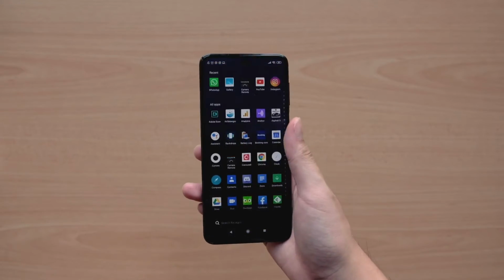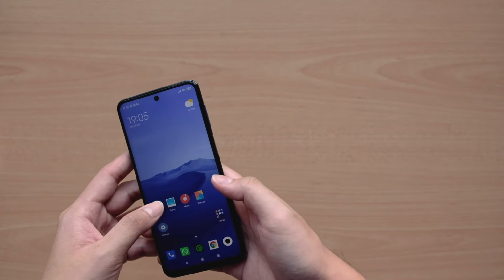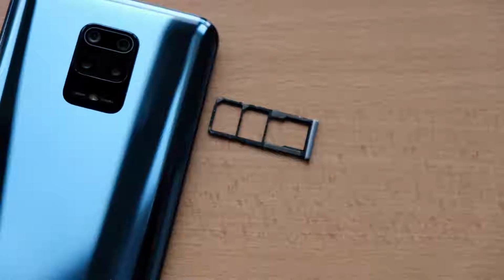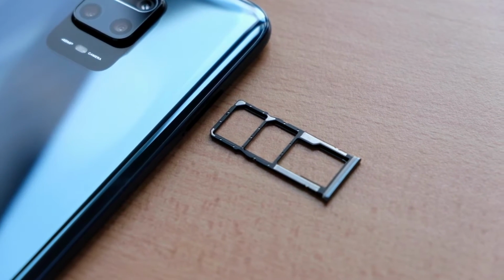64GB of storage is a pretty good place to start, but if you do need more storage, you can expand it further with a micro SD card. The nice thing about this smartphone is that it features a triple card tray, so you can put 2 SIMs and a micro SD card, which means you don't have to give up on anything.